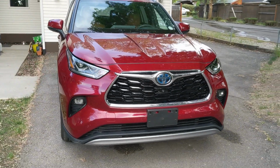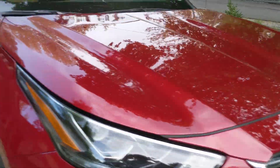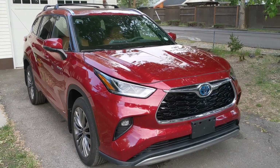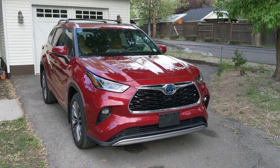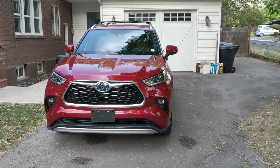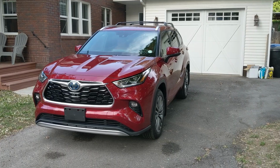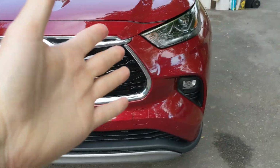This is a hybrid model, so it comes with a blue Toyota logo up front here, and then hybrid badging on the side. Personally, I think Toyota could stand to move away from this kind of in-your-face hybrid branding on its hybrid models, especially given that the hybrid models are quickly becoming the better performing, more appealing option compared to their gas counterparts. You got some silver accents down there, fog lights.